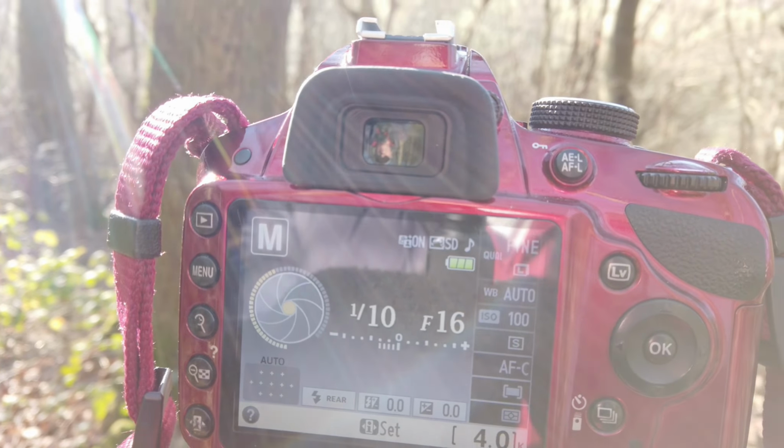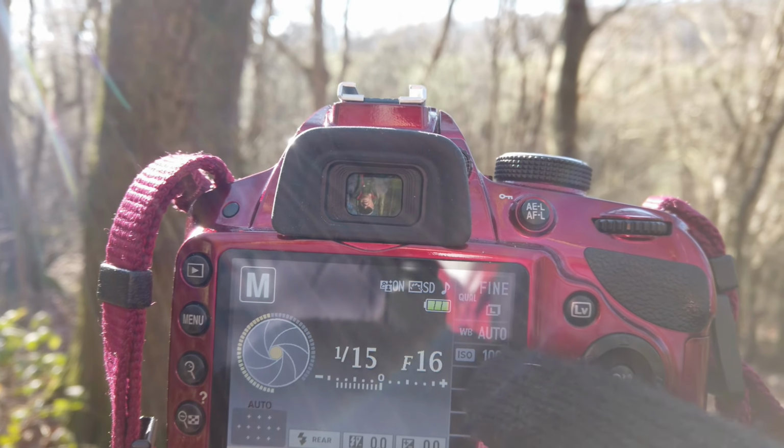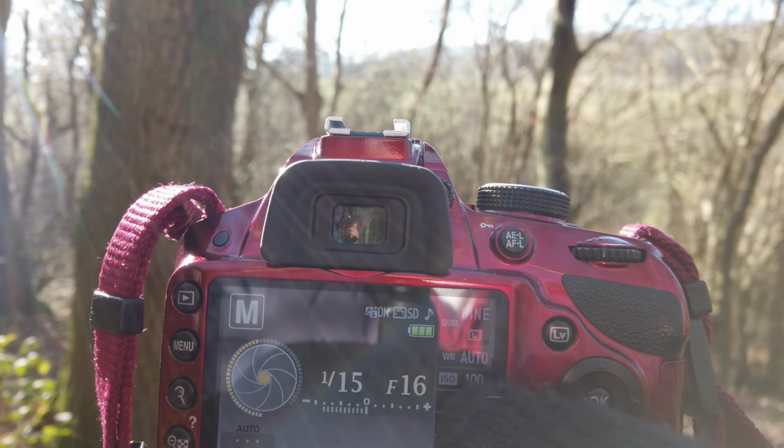I hope I can get it focused for you. And so by setting it at f16, my ISO is on 100, auto white balance.